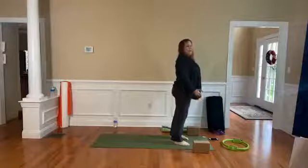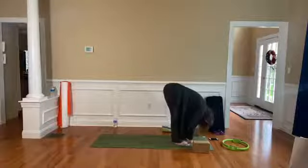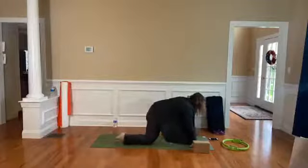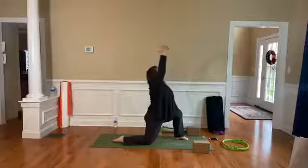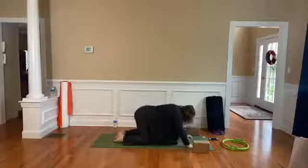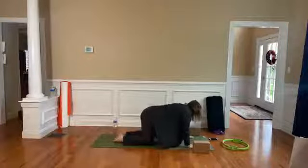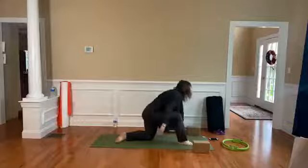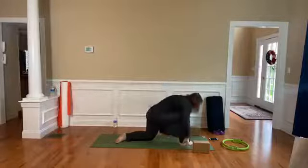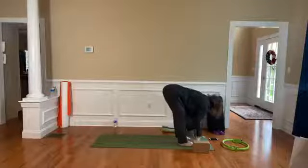coming down, and again, inhale up, exhale down, heart forward, head forward, fold forward, left leg back. Inhale the arms up. Exhale the arms down. Step back to child. Coming forward, left leg forward. Sweep the arms up. Exhale the arms down. Curl the back toe under. Lift the back knee. Step it forward. Heart forward, head forward. Fold forward.